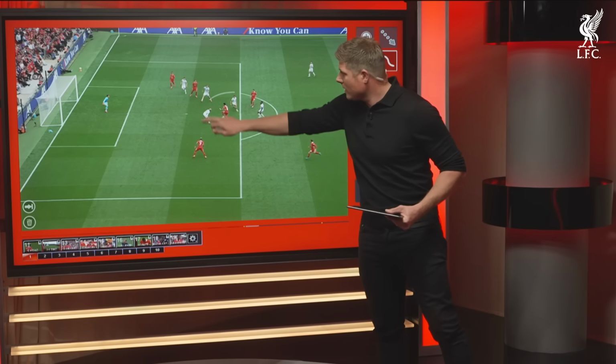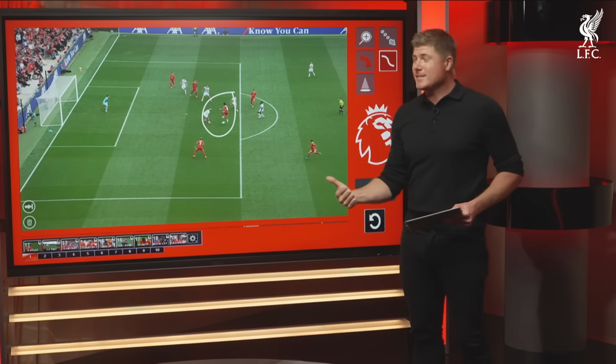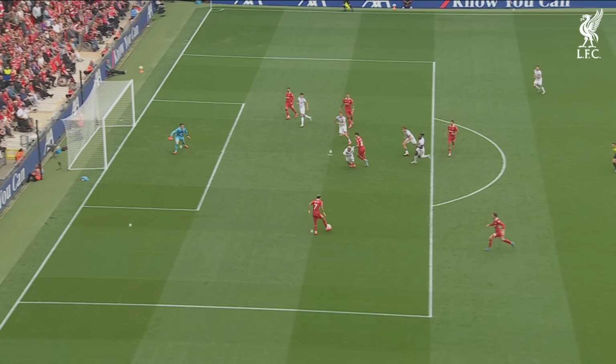By the way, how about Dominic Szoboszlai? He doesn't get an assist. Trent gets the assist, but I always think Szoboszlai maybe deserves it. Yeah. He's played his part in this one, Szoboszlai. He jumps over the ball. It's clever. He knows where he is. Really good from Szoboszlai.